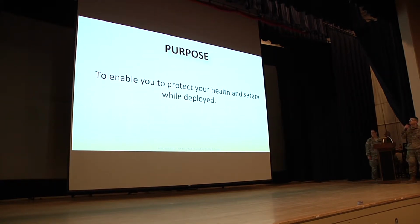So the purpose is to enable you to protect your health and safety while deployed. Your health is your greatest asset. If you're not physically able to conduct the mission, then you're not going to be any good over there.